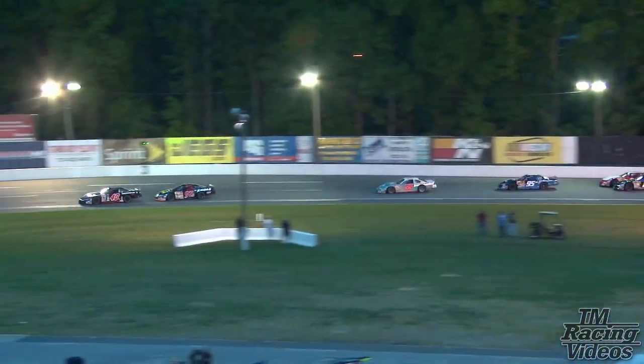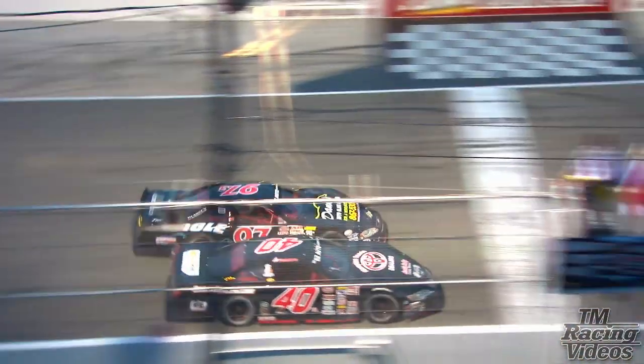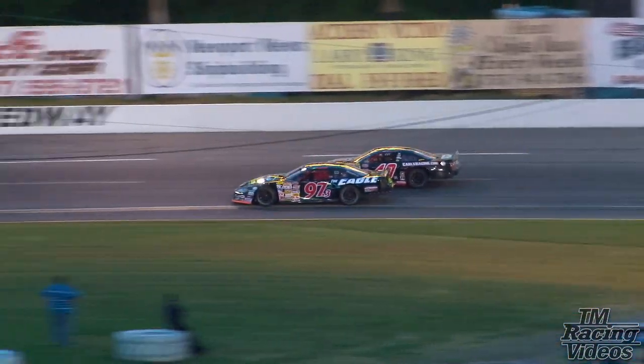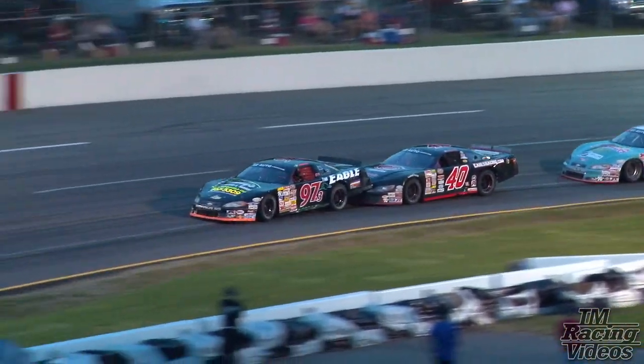Casey Wyatt also on the inside of Gary Weeks, the number 20 car. Here goes Greg, and he and the 40 tangle again, a little bit of a nudge, and Greg is trying to get the lead back in the 97-3, the Eagle car. Pulls halfway ahead on the back straightaway, and he will take it. CE back to second. CE comes up, gives Greg a shot.